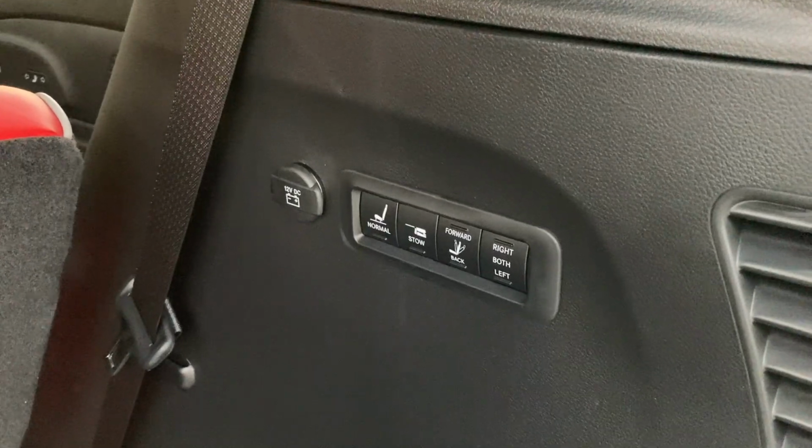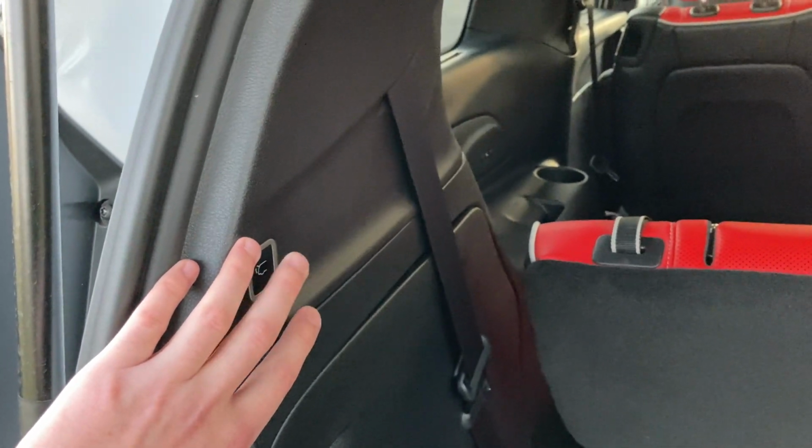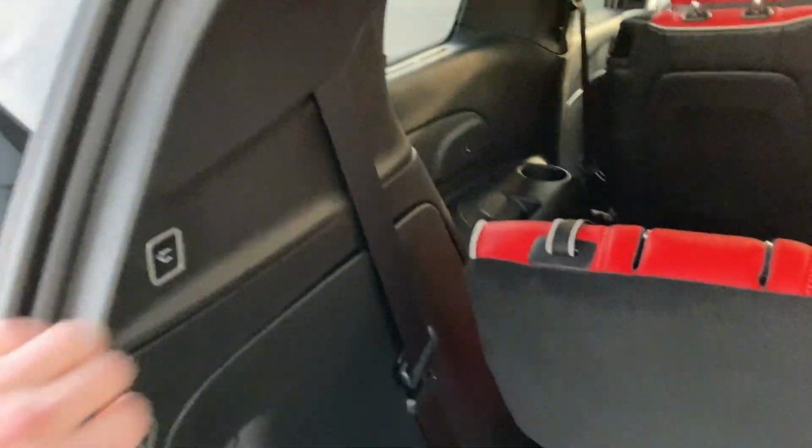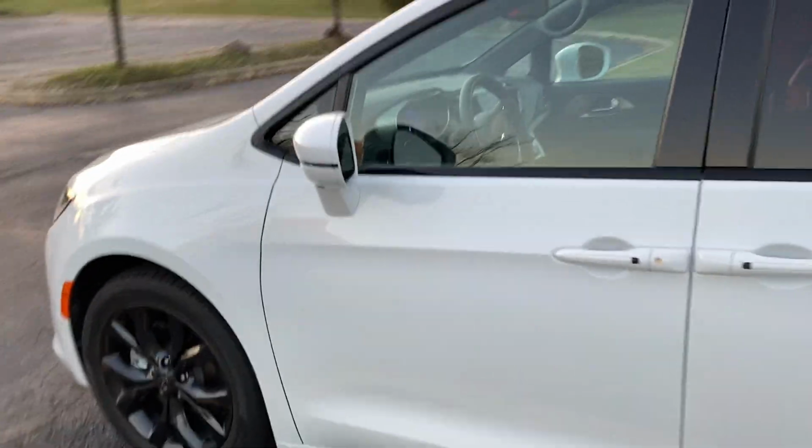You have power folding and stowing seats as well. So a lot of cool little functions there if you want the power function. And up here, if you're short and can't reach the tailgate, you have a button right here to close it. I'll step out of the way. So it's obviously a pretty stylish car.